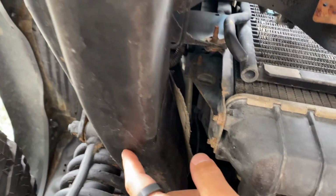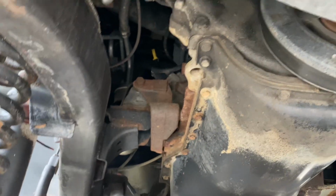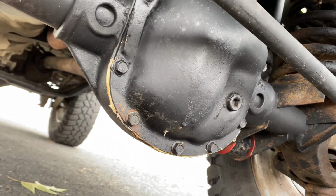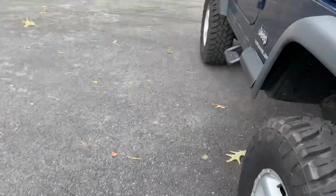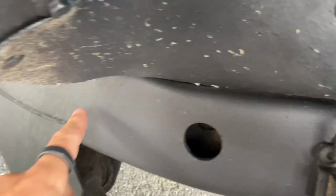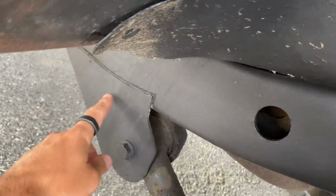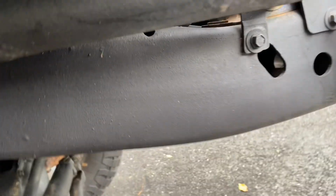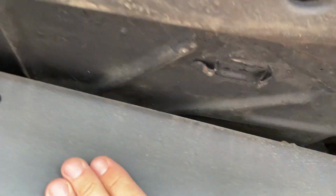Bottom of the frame here. But, you know, if you look around, there's some, and we haven't touched this thing either. I mean, we could spend some time and clean it up, but we're not going to do that on this. Once again, frame is smooth here. Control arm brackets, nice. The towers are decent. So, I mean, we're just judging this one based on all of our other Wranglers.